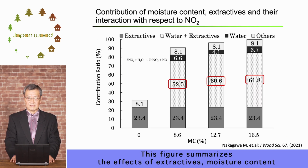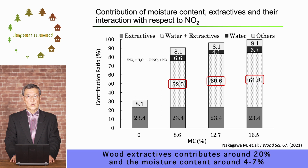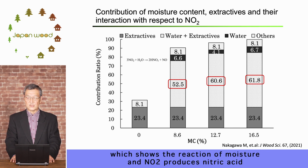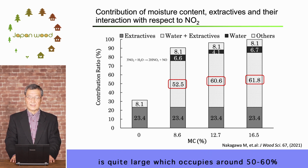This figure summarizes the effects of extractives, moisture content, and their interaction on the nitrogen dioxide removal performance. Wood extractives contribute around 20%, and moisture content 47%, which shows the reaction of moisture and nitrogen dioxide produces nitric acid. And the contribution of the interaction between extractives and moisture is quite large, which occupies around 50 to 60%.